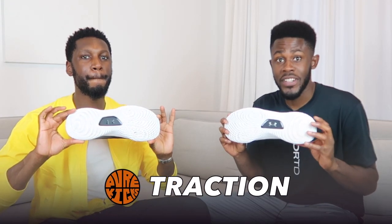Moving on to traction, which, as you guys can see, is the exact same color as the cushioning setup. You wanna know why? Because the traction, the outsole itself, is the cushioning. It's the exact same thing. It's all one thing. There is no outsole.